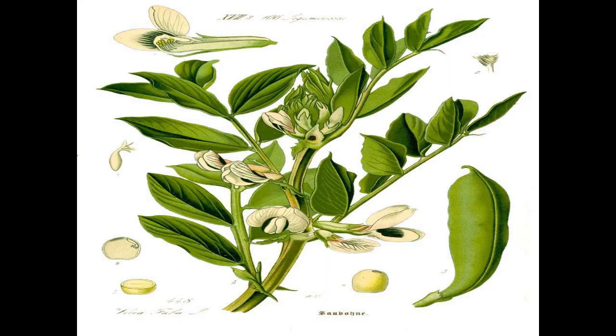The faba bean has been studied extensively. It is a crop species that is very adaptable to various soil types, that exceeds most legumes, and is also a very effective nitrogen fixer.